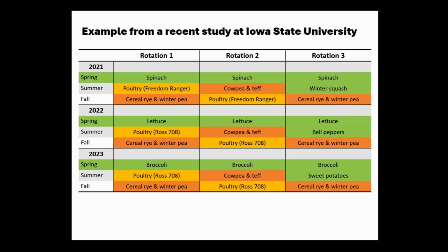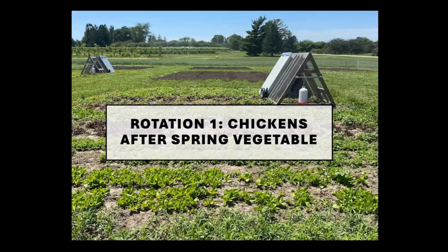And then we have a third rotation where we did not have poultry, and this is for comparison to study differences in soil, in insects in the soil, organic matter, the rotation aspect, the economics, all of that. So that was rotation 3. So just to show you an example of how these rotations can be developed or created. So now I'll show you some pictures.